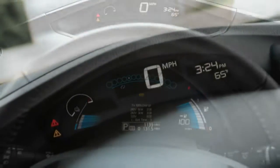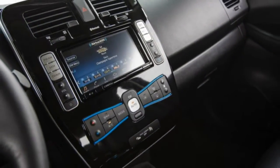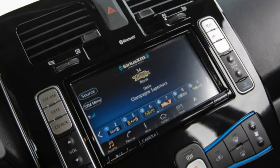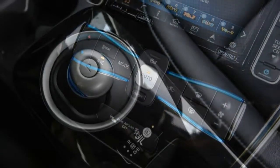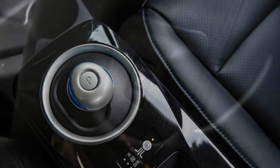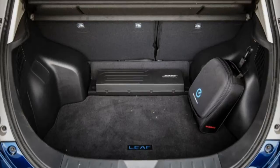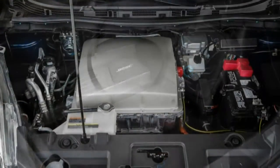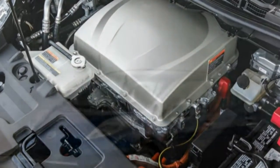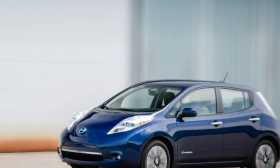Fully loaded. With a $1,570 premium package that added a 360-degree camera and a Bose audio system, our Leaf SL stickered for $39,390, a pretty penny for what amounts to, essentially, an economy car. And although the SL comes equipped with leather seats and navigation, it's missing features we expect at this price point, including power seats and active safety features such as blind spot monitoring and forward collision warning.